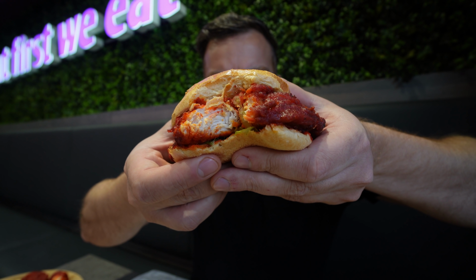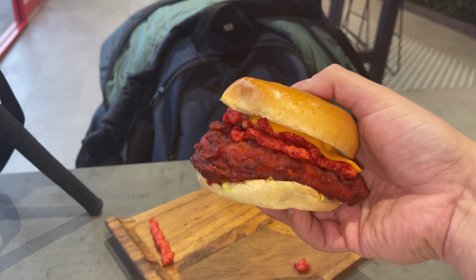The Cheetos always add something for me. This packs a good amount of heat, guys. A good amount of heat. What I would do is probably have a bit of garlic mayo in there just to balance that out, because it is spicy, but in a good way.